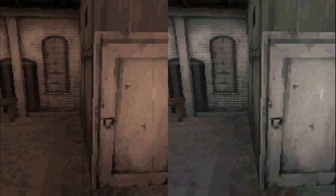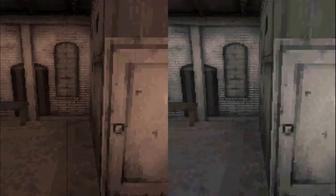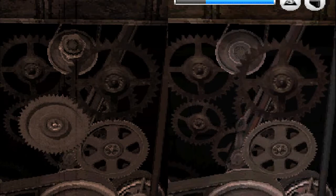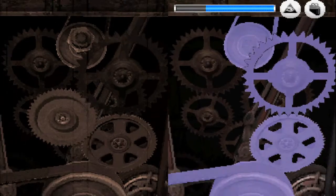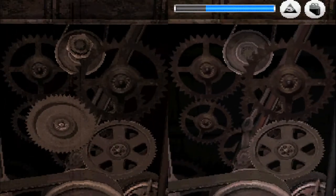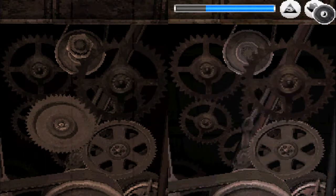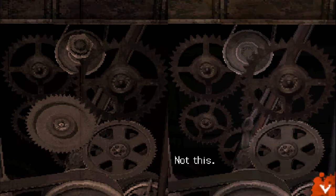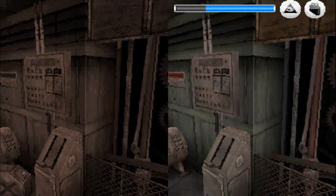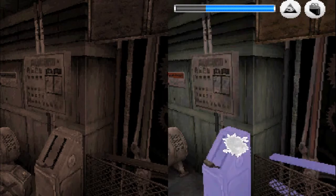The surgery was part of some old machine. Yeah. Can I put this one in its place? Yeah, can I use this one? Not this. What do you mean, not this? Like, can I touch this?